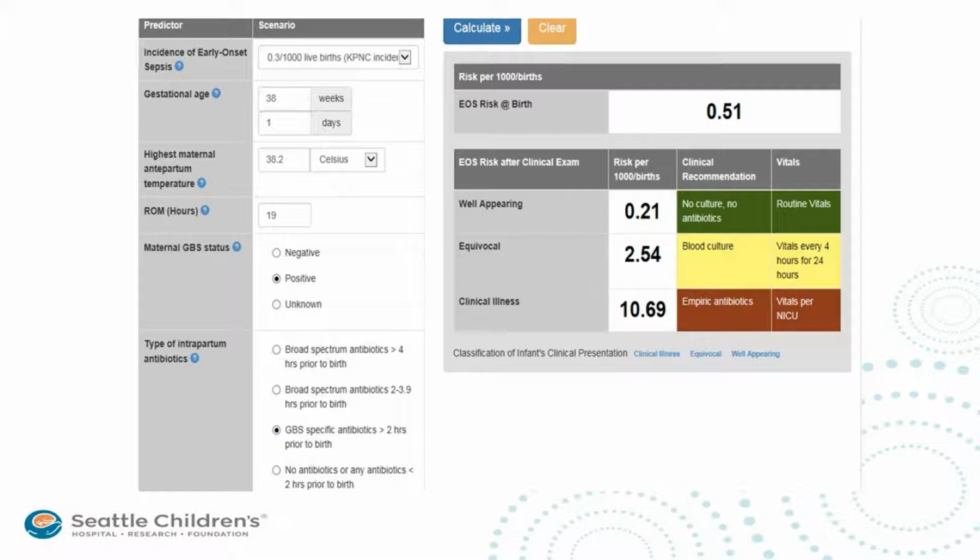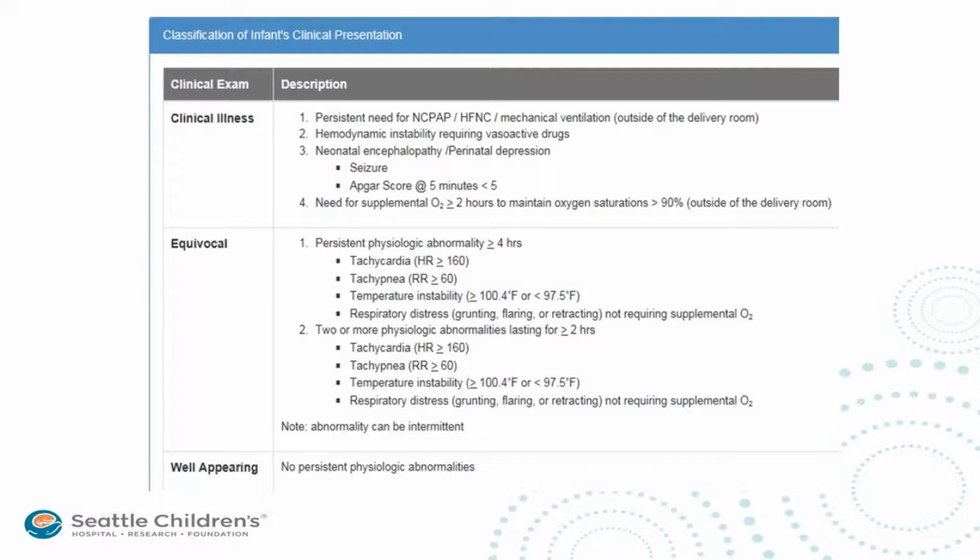You're going to go ahead and click, because you have this little cheat sheet right here, which says clinical illness, equivocal, and well appearing. When you click on that, this is the table you're going to see, which is amazing. I use it all the time to remind myself, okay? So, look at the clinical illness.